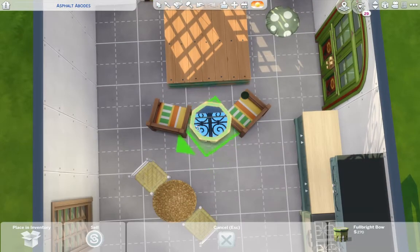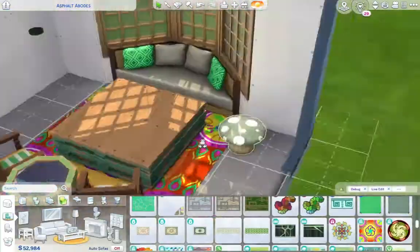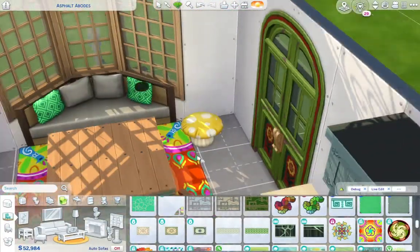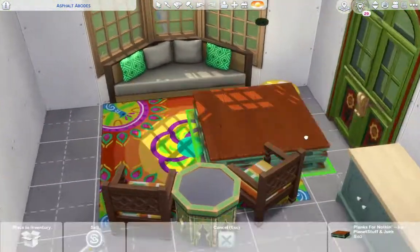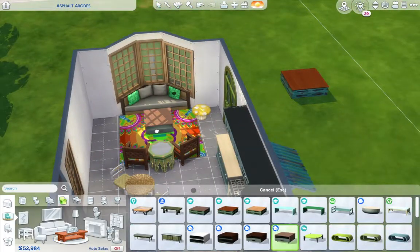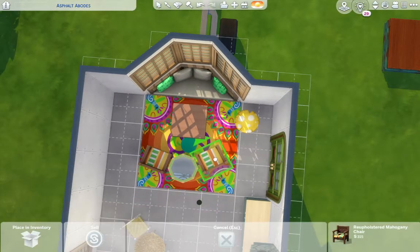In real life, my coffee table is enormous. It's not this big, and it's not a square, it's a rectangle. But it's like a huge wood coffee table, and I love it. So I always try to use them, but they're just so big. So big. So it didn't work in here. I ended up switching it out for the Dream Home Decorator one, and it works a little better size-wise.